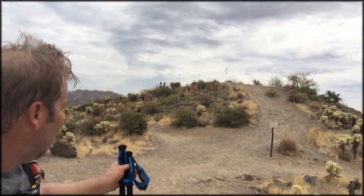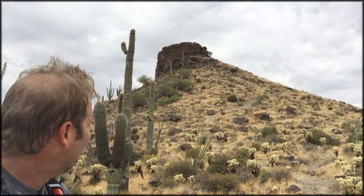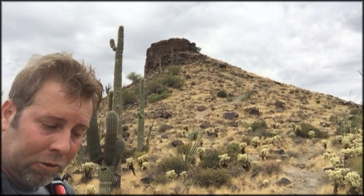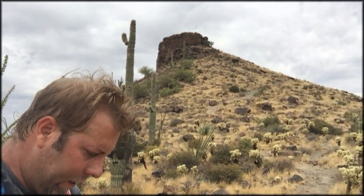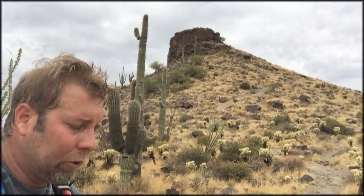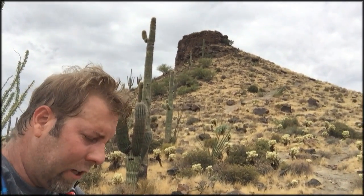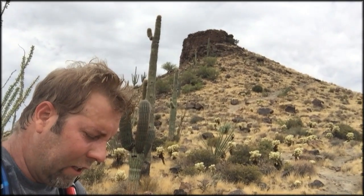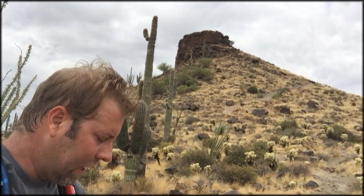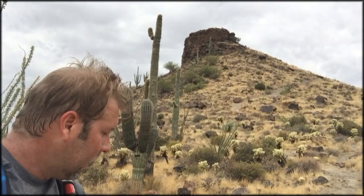Alright guys, this is the saddle that separates the cliff from the peak. Saves the best for last. Steepest part of the climb is right there. It's been a sweaty day with the humidity, but it's way better than having that sun on your skin. It's way hotter over time and way more exhausting, having the sun on your skin constantly heating up your body.